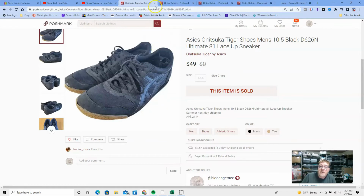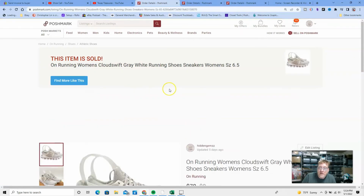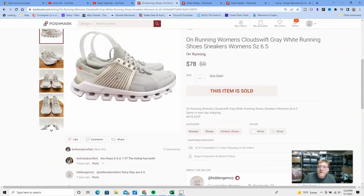All right, next up at number 3, our third biggest sell of the week. Got another pair of running shoes. These are On Running.